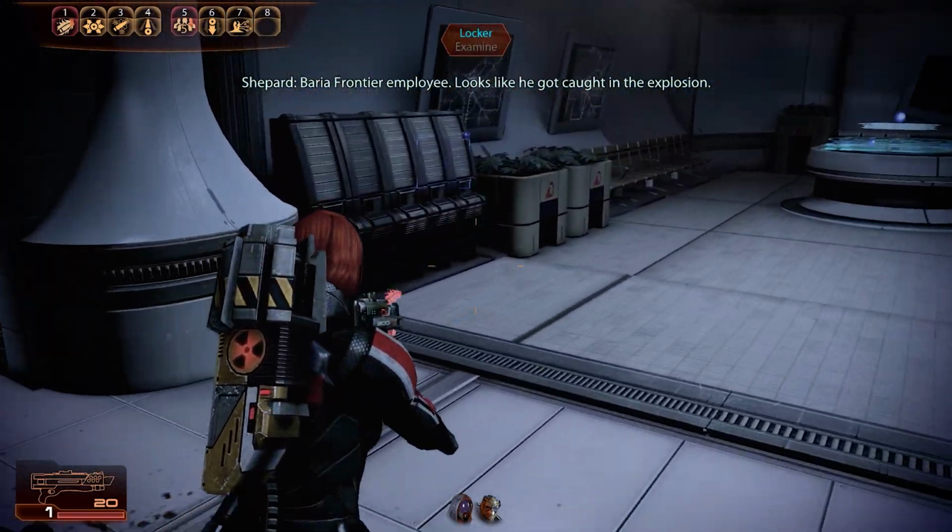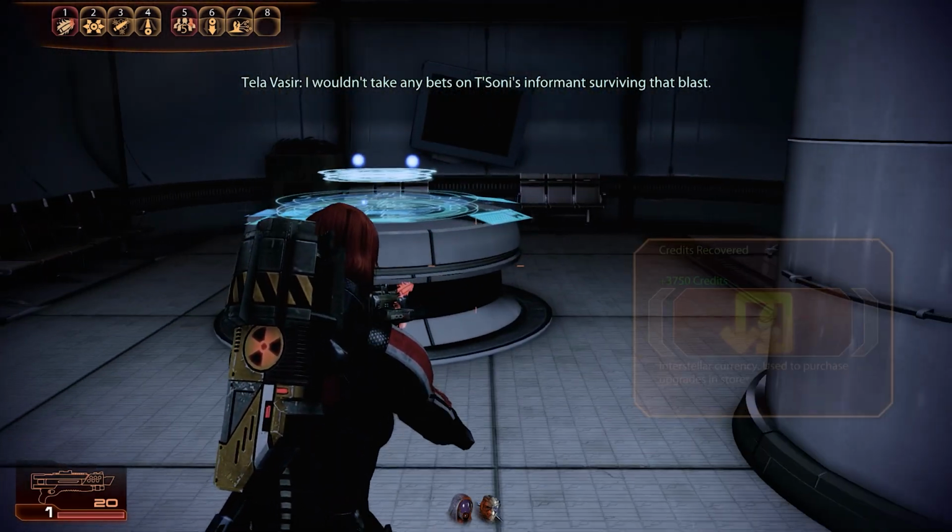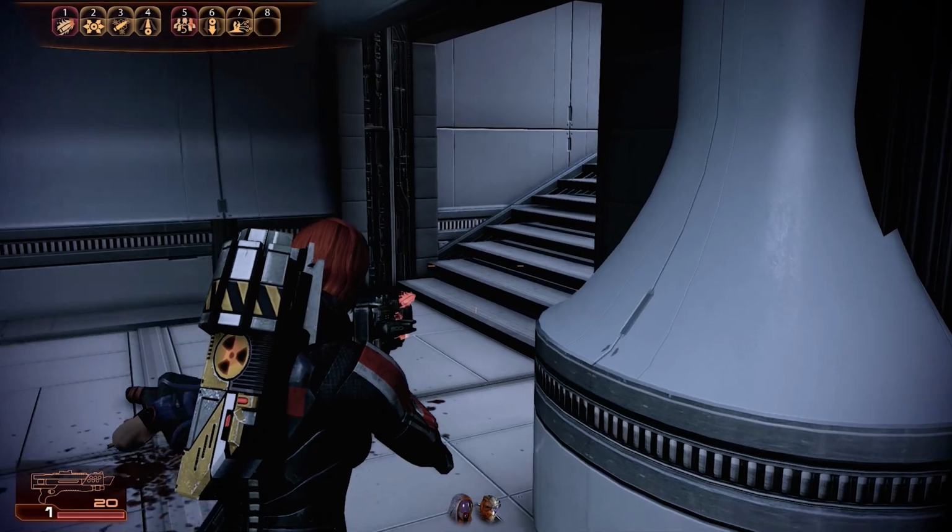Barrier Frontier employee. Looks like he got caught in the explosion. I wouldn't take any bets on Sony's informant surviving that blast. Yeah, probably not.